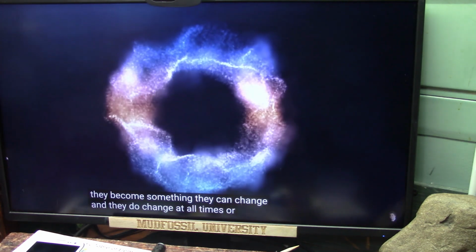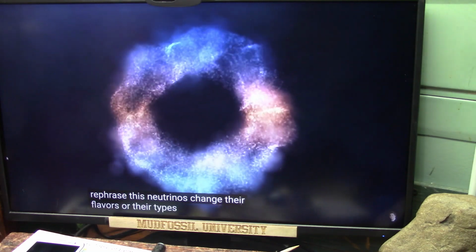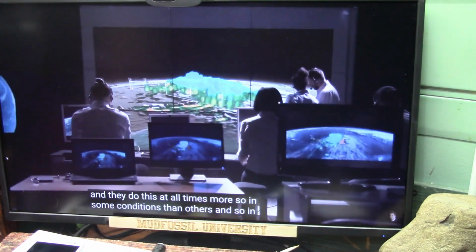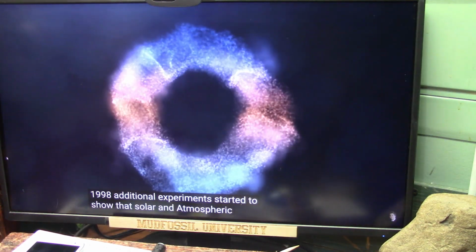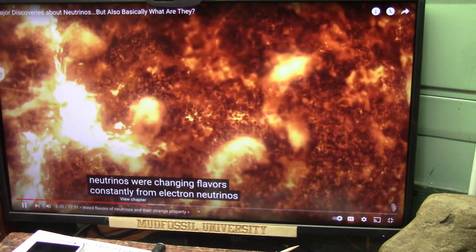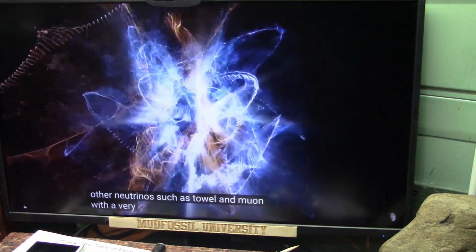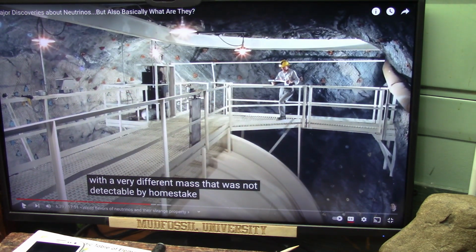All times. Or to rephrase this, neutrinos change their flavors or their types as they travel. And they do this at all times, more so in some conditions than others. And so in 1998, additional experiments started to show that solar and atmospheric neutrinos were changing flavors constantly from electron neutrinos with certain mass produced inside the Sun to other neutrinos such as tau and muon with a very different mass that was not detectable by... All right, there's the key. It's the mass.